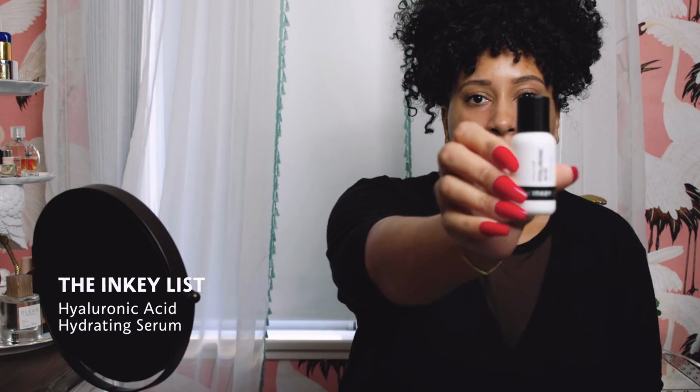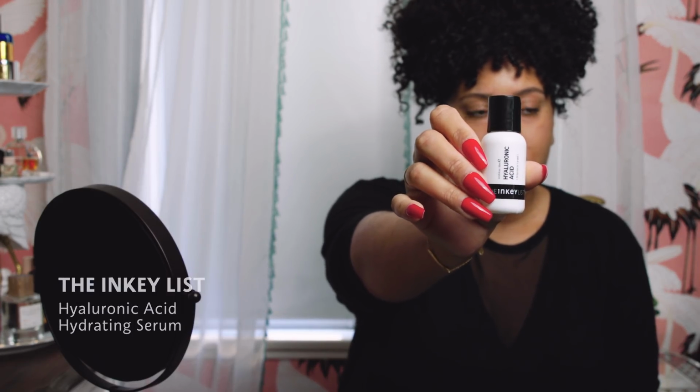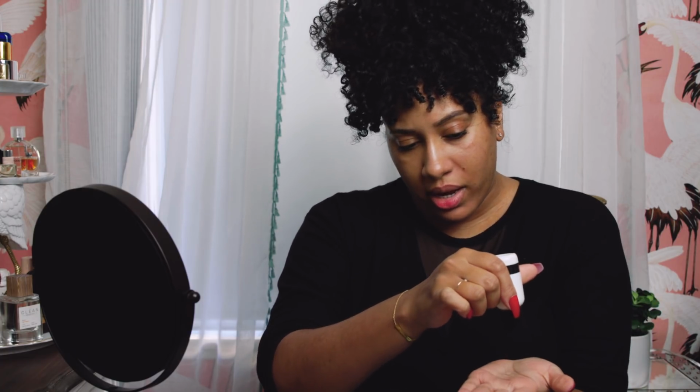So this is from the INKEY list. This is their hyaluronic acid serum. So hyaluronic acid is really great for your skin anytime. It penetrates in your skin really nicely because usually hyaluronic acid is very sort of like water or gel-like. Anything that is kind of like loose and not as thick as like oil or cream is gonna penetrate really nicely in your skin. And this will help bind moisture to your skin. It's almost like drinking water, but applying it topically.